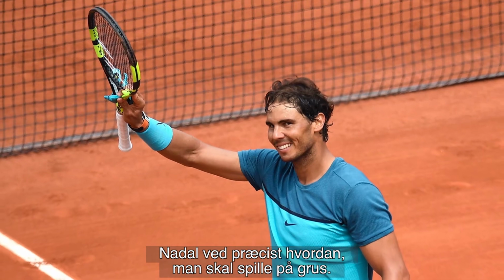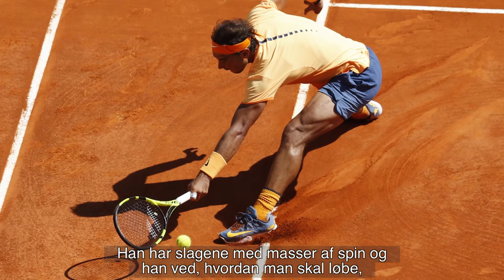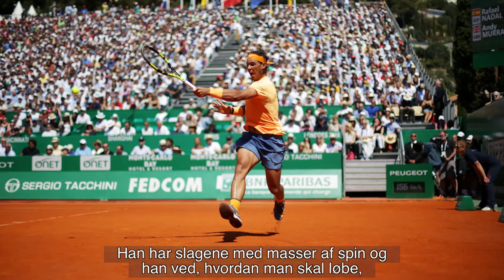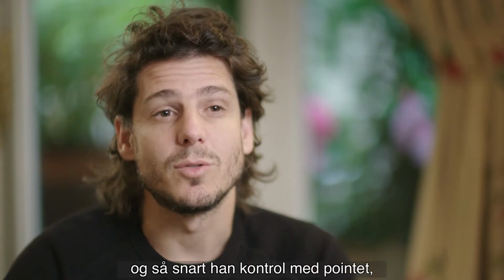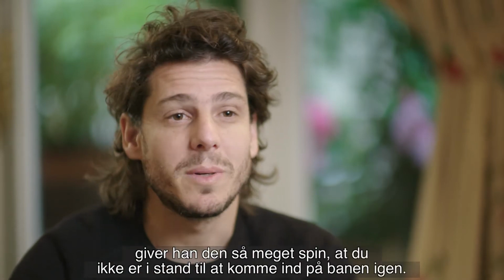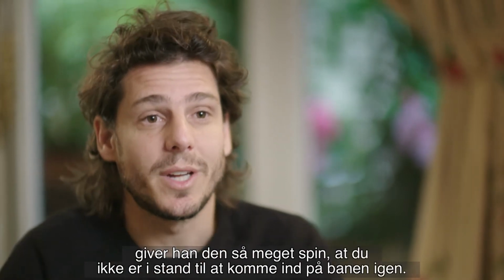He knows exactly the way how to play on clay. He got these shots with a lot of spin and he knows how to run. He defends better than anybody. And as soon as he has the control of the point, he gives you so much spin that you're not able to get into the court again.